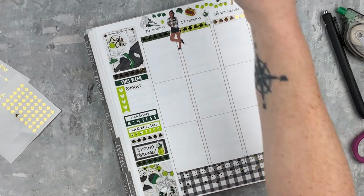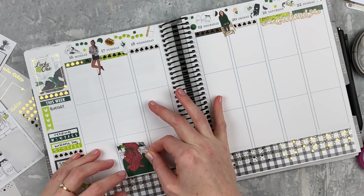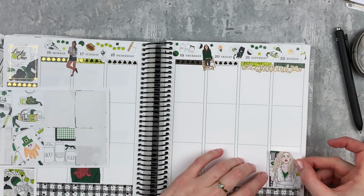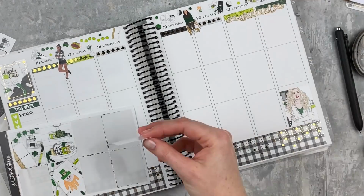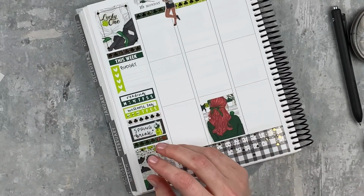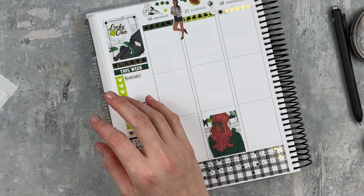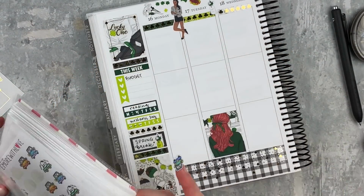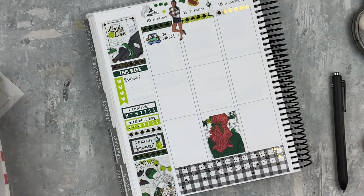So let's move on to the full boxes. I'm going to put down a couple of the full boxes here. I definitely wanted to use the 2 girl boxes, and I wanted them kind of away from each other, so I put those down first. And then I will put down the rest in just a moment. But I moved the buffalo check box to my full box sheet so that I wouldn't forget to use it.